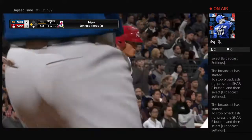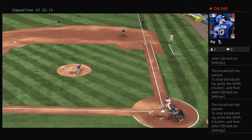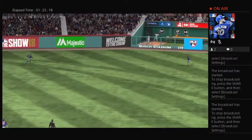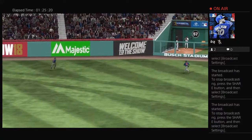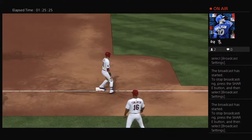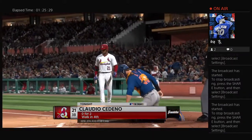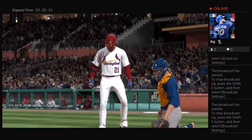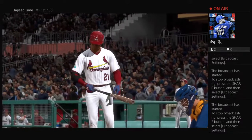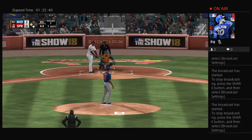Every coach will tell you when you're down by 2, you don't want to take too many chances on the base paths. Regardless, he hustles into third for the triple, and the tying run is coming to the plate. Now batting, Claudio Cedeno. And Dan, what's the plan of attack here for the guy on the mound? Well, I think they have to go right after him. He's pretty unlikely to take you deep, but if you allow him to get on base, the chances of him scoring and tying this game become a lot greater.